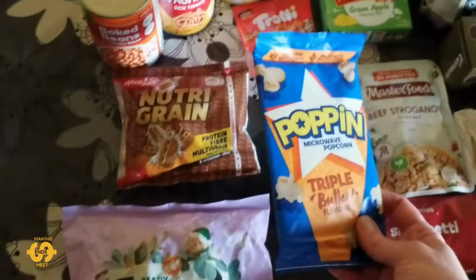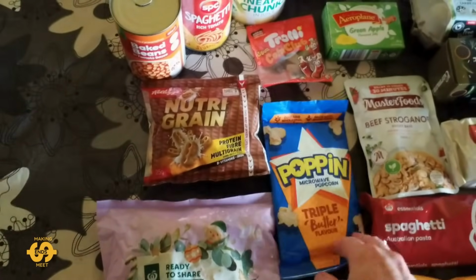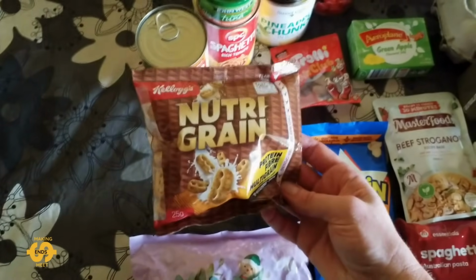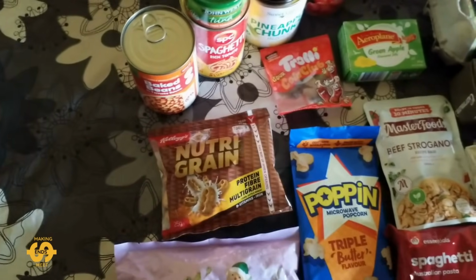And this was one of the extras as well, some microwave popcorn, triple butter flavoured, so that might be nice for a movie night on the holidays. And a little bag of Kellogg's Nutrigrain. We like Nutrigrain in our household here, so that's an awesome one to get as well.